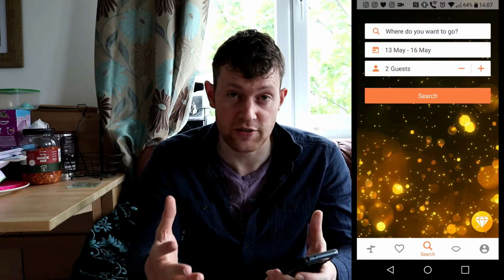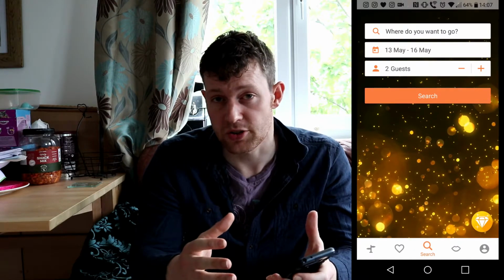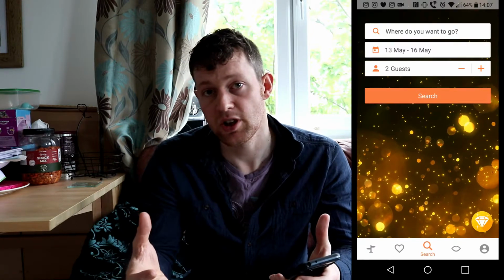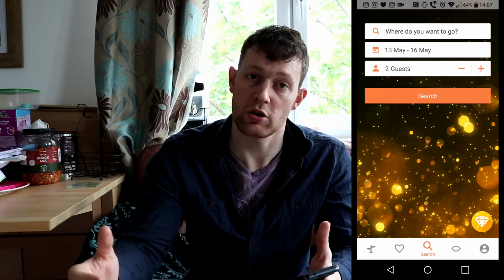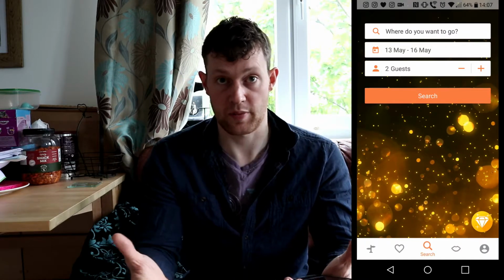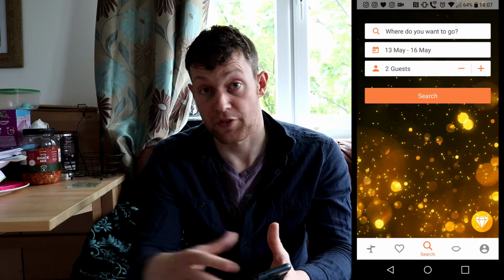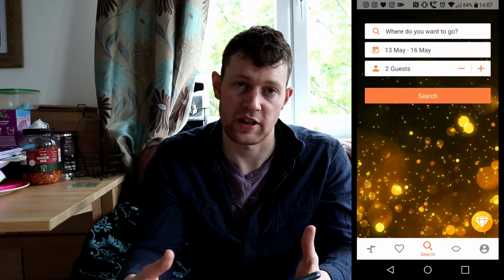But also you don't have to pay there and then. A lot of the hostels you can just simply book it and then pay when you get to the hostel. So it also enables you to save up in the long run. So say you're booking a holiday for 3 months down the line, you can book a holiday and then have 3 months to save up for it before you have to pay for the accommodation.